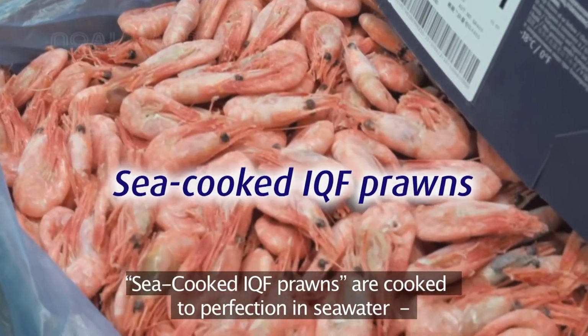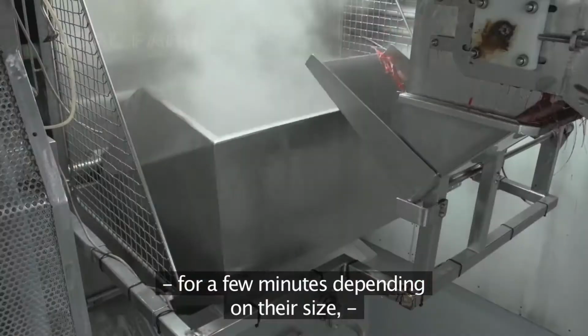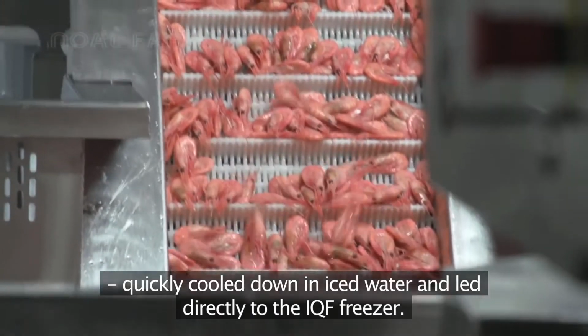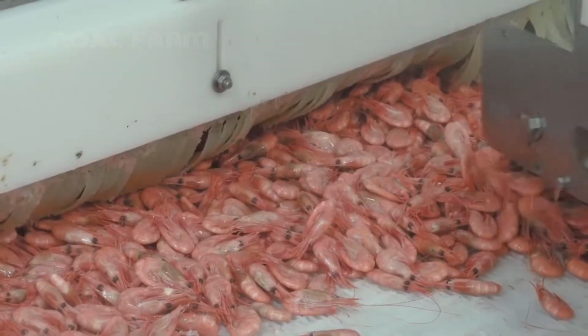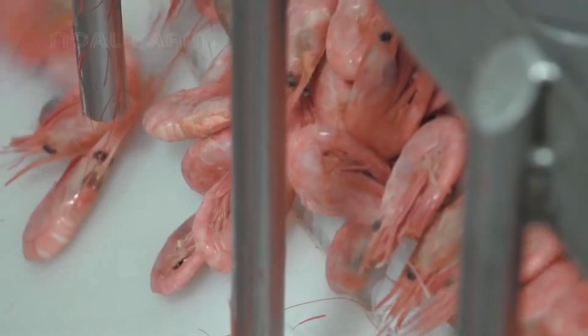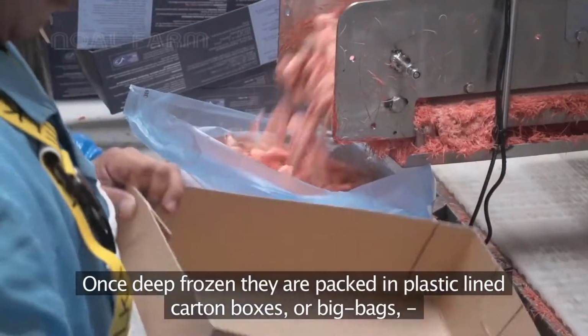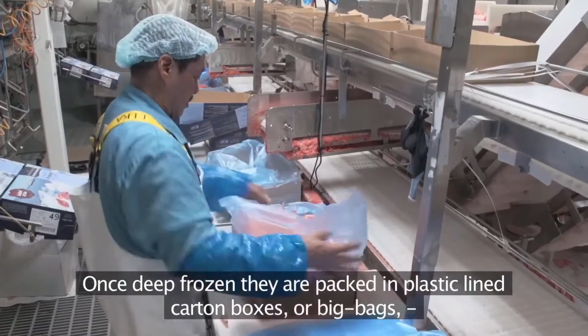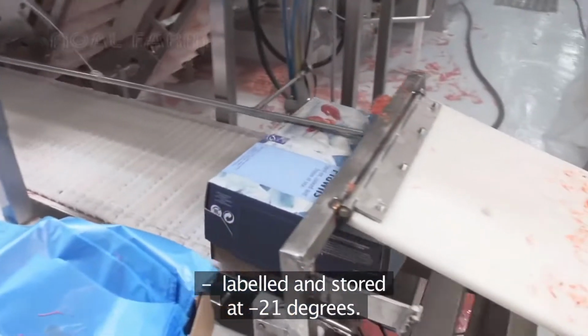Sea-cooked IQF prawns are cooked to perfection in seawater for a few minutes depending on their size, quickly cooled down in iced water and led directly to the IQF freezer. Once deep frozen, they are packed in plastic lined carton boxes or big bags, labelled and stored at minus 21 degrees.